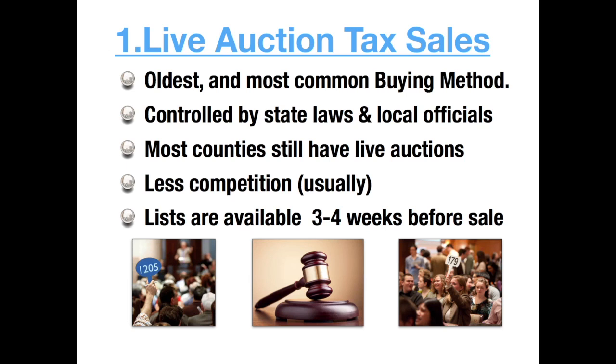Now, there are some benefits to live auctions. Firstly, they limit the amount of competition that you're competing with. Now, that's usually the case because there are always exceptions to that rule, but because you're required to travel to the actual sale, it generally does limit the competition. The only exceptions to that are some of the counties that I've seen that have a high participation rate among the citizens in the county, which sometimes happens.